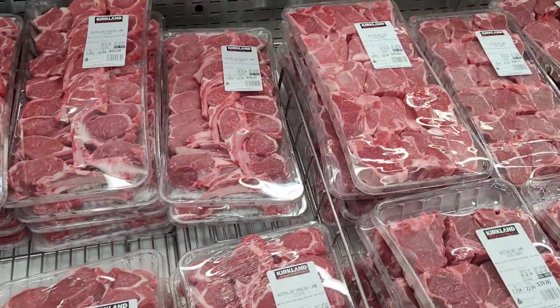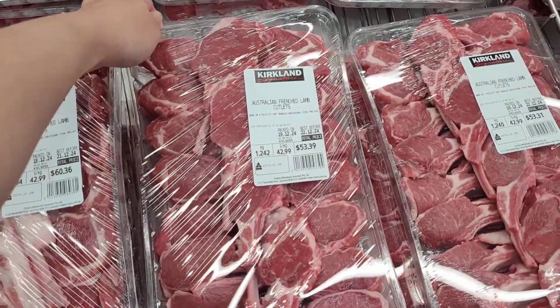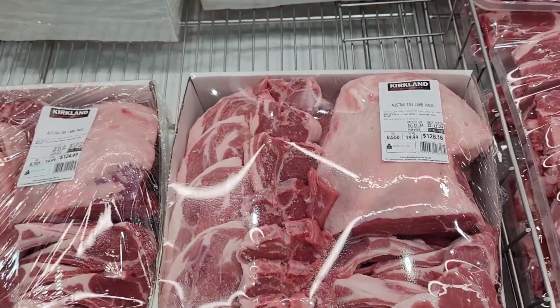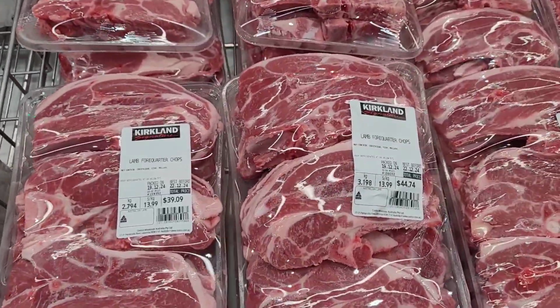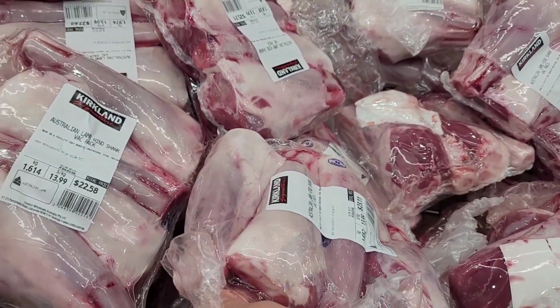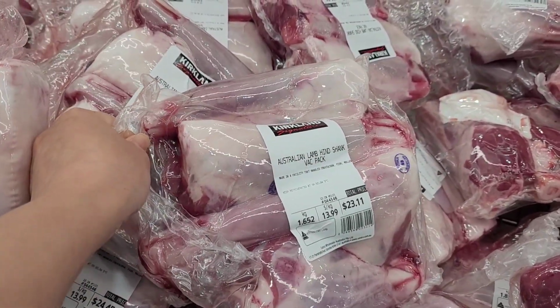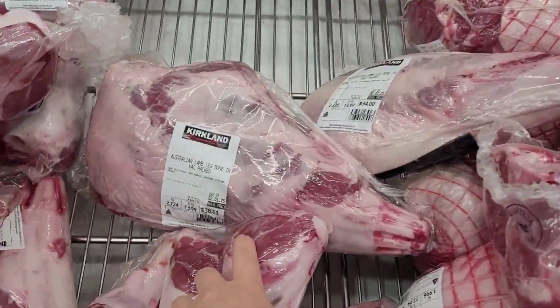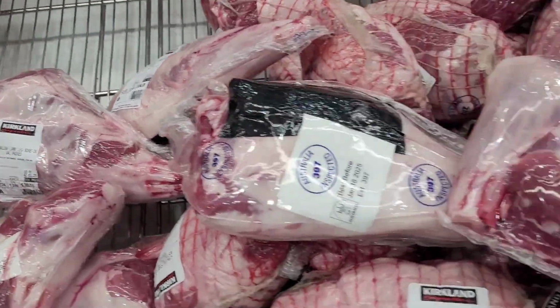The lamb cutlets I have not tried at Costco yet, but it looks like the fat is trimmed off more than the ones you get at Coles and Woolies. I find the lamb cutlets at Coles and Woolies often have quite a thick layer of fat surrounding it, which I'm not a huge fan of. They have some lamb shanks here. I didn't purchase any this time around, but they look pretty decent.